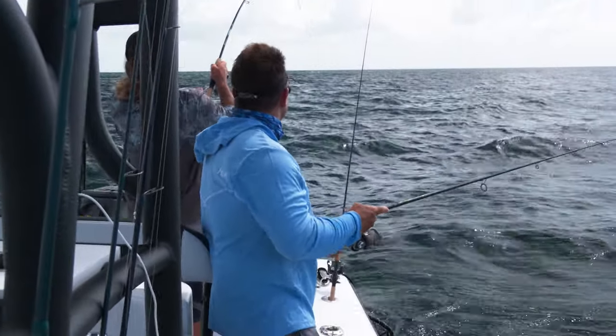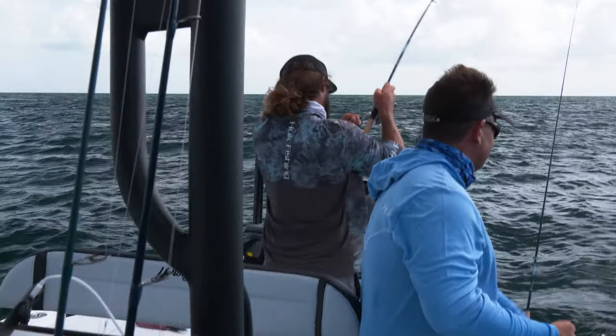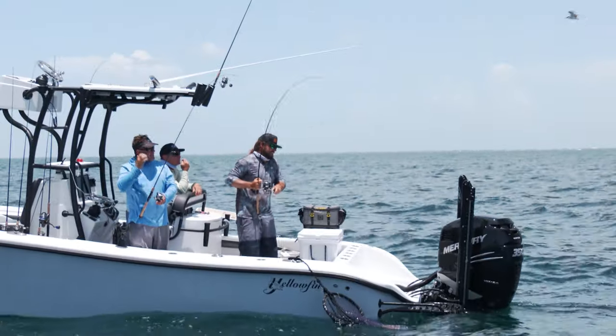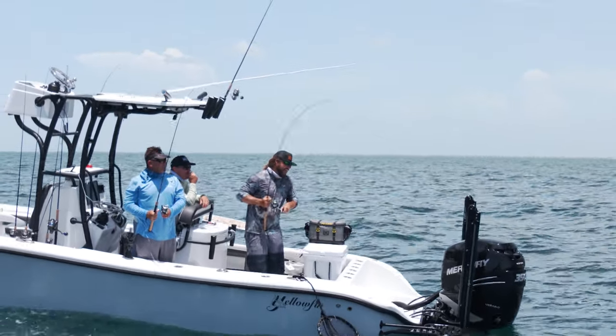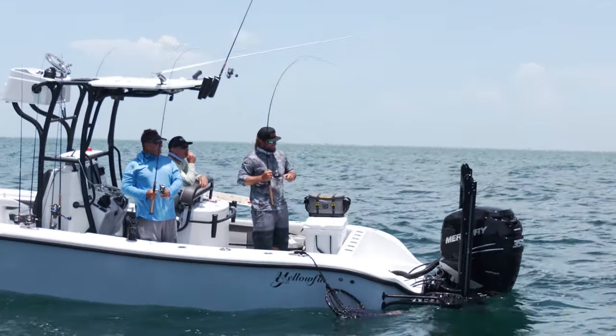So it's like a race back to the boat. Whatever kind of tackle you're using, you are fighting those fish as fast as you possibly can to the boat, or you're going to lose them. And we started to lose some. Come on. Come on. Show me something. He's coming. Uh-oh. Uh-oh.